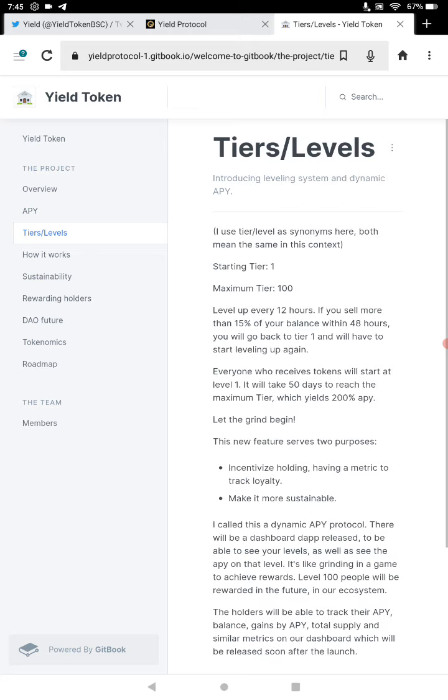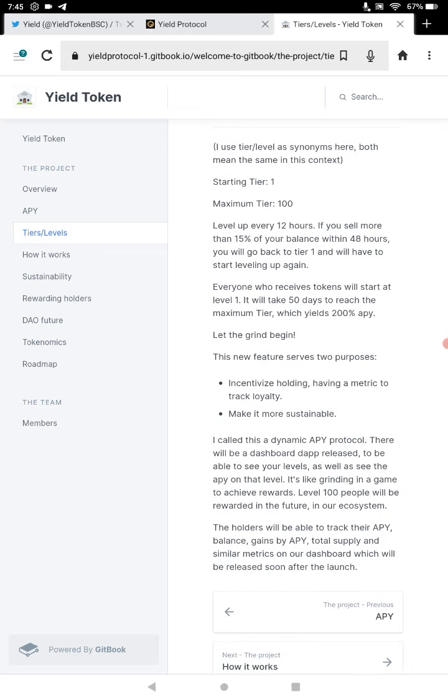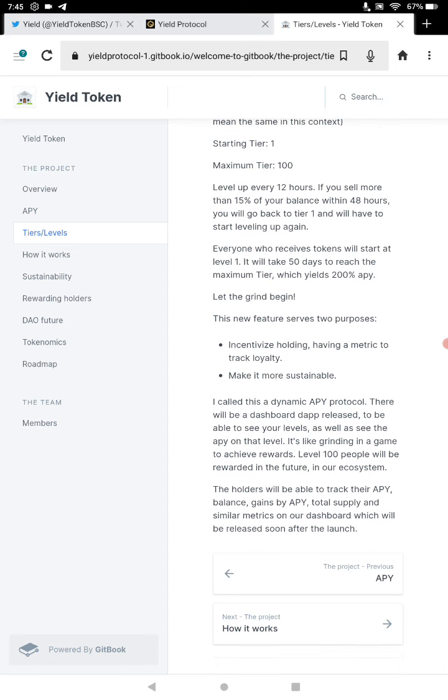So here's the tiers and levels. So the maximum tier is 100, but it'll take you 50 days to reach that, right? Because every tier goes up 12 hours, which means you can level up 2 tiers a day. That's why it was 50 days that I mentioned. I thought it was 50 levels. So it's 100 levels because there's 2 tiers every day that you can level up. So 1 every 12 hours, that makes mathematical sense. 50 times 2 is 100. Incentive holding, having a metric, track loyalty, make it more sustainable, how it works.